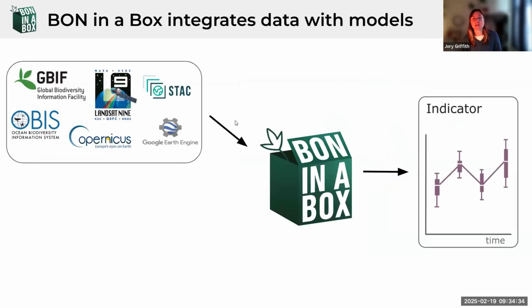And BON-in-a-Box can also help overcome code complexity and data overloads by integrating data with models. BON-in-a-Box automates the process of pulling data from publicly available data sets through APIs and analyzing it to produce indicators. So it can pull data from GBIF, OBIS, satellite data, etc. And therefore, pipelines in BON-in-a-Box can be easily updated when new data comes in.